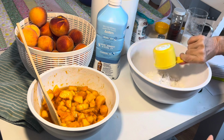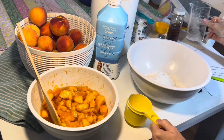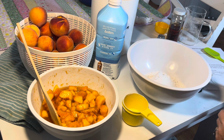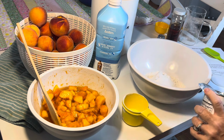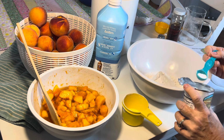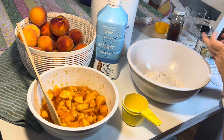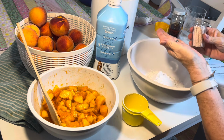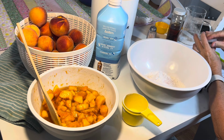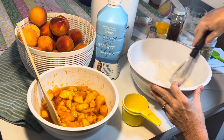And I'm not going to sift this because it's flour. And then the remaining sugar. 1.5 teaspoons of baking powder. 1/2. Pinch of pink salt. It doesn't say pink salt, but that's the only salt I use. That, and sometimes I use Redmond salt. It didn't call for cinnamon, but I'm wondering if I should add some cinnamon. I'll whisk that.